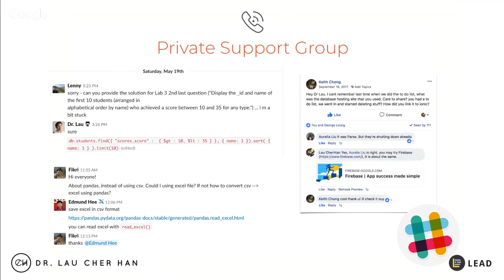It'll be much easier. Even with that, we also have a Facebook discussion group for those who need a threaded version of discussion, meaning that, for example, Keith asks because he can't remember what time we do this and that, and then we go through a discussion about different things, different database technologies here.